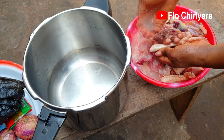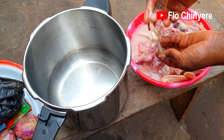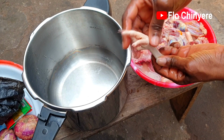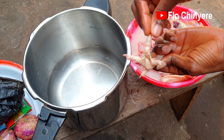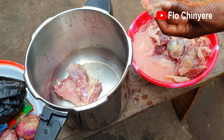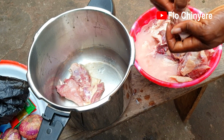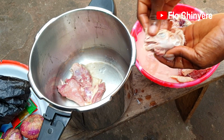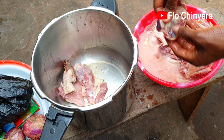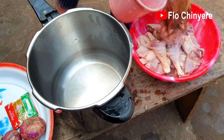When you buy whole chicken here, you get all the parts. Look at what is it telling you? Can someone tell me what this thing is telling you? See the head? Some people have never seen chicken head. See the head? This is the gizzard. They've removed it, the sandy part.